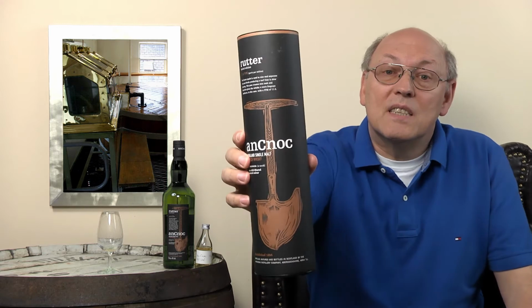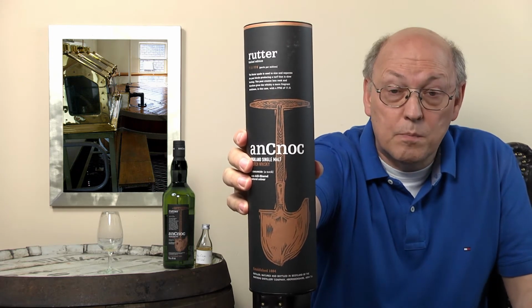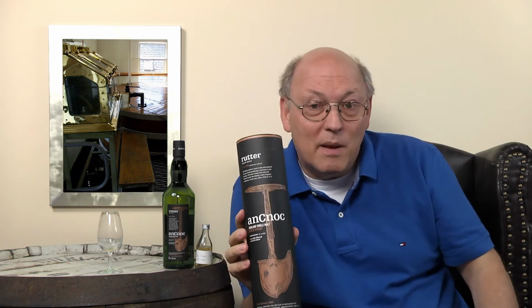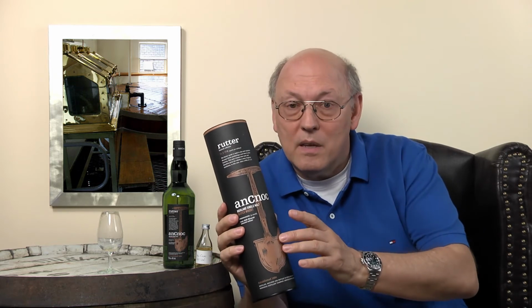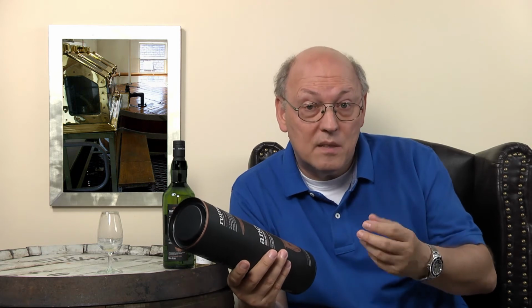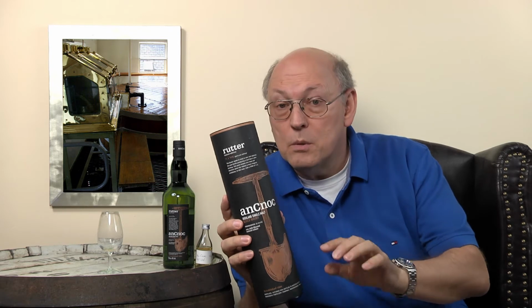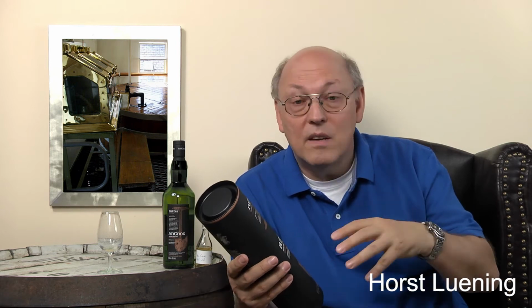And the rutter is the spade, is the Scottish word for the spade. There are several spades. There are probably as many different spades as there are distilleries in Scotland. And this spade was used for cutting the peat. And there are different spades, and this is a big one which was used for producing huge blocks of peat. And this peat is burning in a different rate.